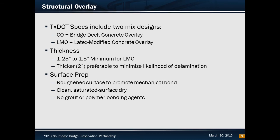Surface prep: we like the roughened surface to promote mechanical bond. The hydro-demolition is excellent for that. There are some times when the cost just isn't justified, so it becomes much more difficult to get that roughened surface with shot blasting or other techniques, but it can be done.